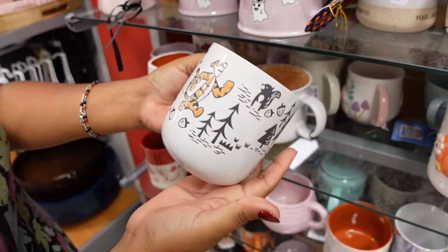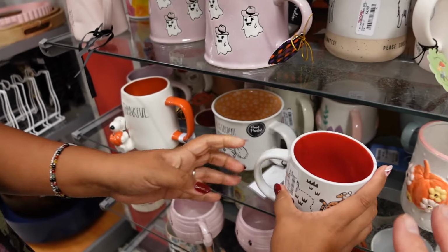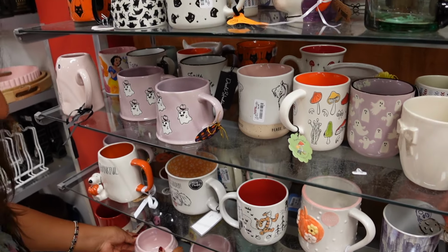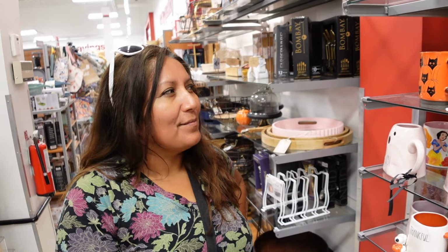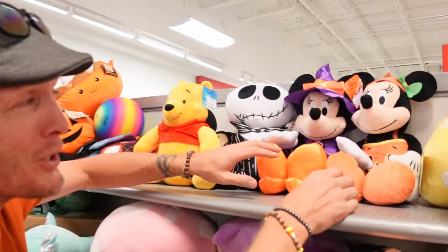I will get back to the Disney stuff right here. And I feel like there's a lot of mugs. But you know what the problem that me and Queen have found during our video today? We're finding a lot of mugs, right? But we were specifically also looking for Joffrey's coffee that they always have in TJ Maxx or Burlington. They either are not getting it in anymore, or as soon as it comes in, people are buying it up like maniacs.